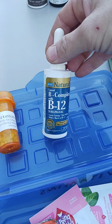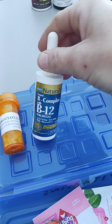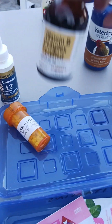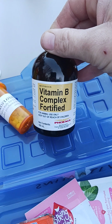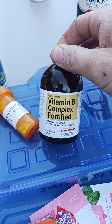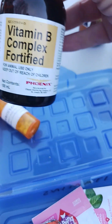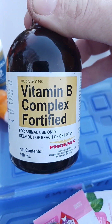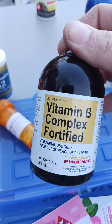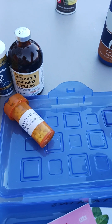B complex, B12. This is good if you've got a sluggish hen, if she's been sick. I do like to add that. It gives them a little bit of energy. But that was before I got this. It's a vitamin B complex. This would probably be better for that. But I also got this because we've saved a few cats that were pretty malnourished and almost dead, and this has helped bring them back. But that's good to have on hand for any situation, honestly.